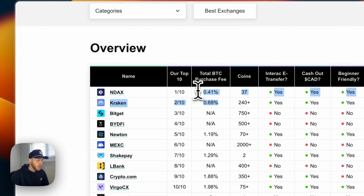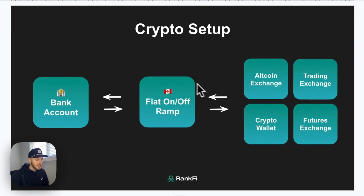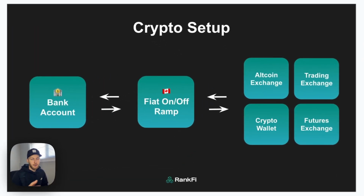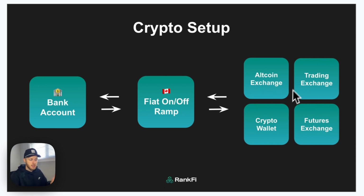These are the 2 cheapest exchanges in Canada, and that's where I found you can buy Bitcoin and altcoins for the lowest fees in Canada right now. Those are the 2 best fiat on-off ramps, and I have referral links to both of those down below. And if you need a second exchange for crypto futures, hundreds of altcoins, trading, and things like that, then you can check out BitGet or BuyFi. You can deposit crypto there to get access to all the features that Canadian platforms don't have.